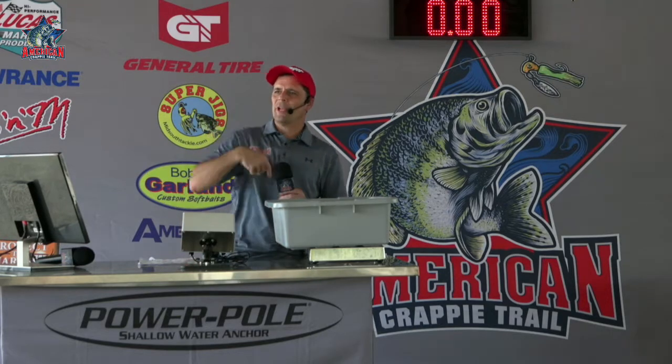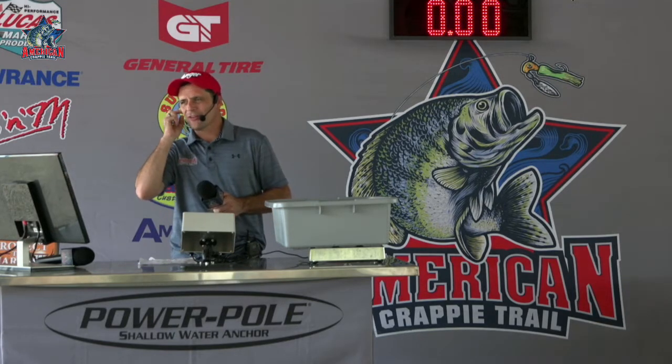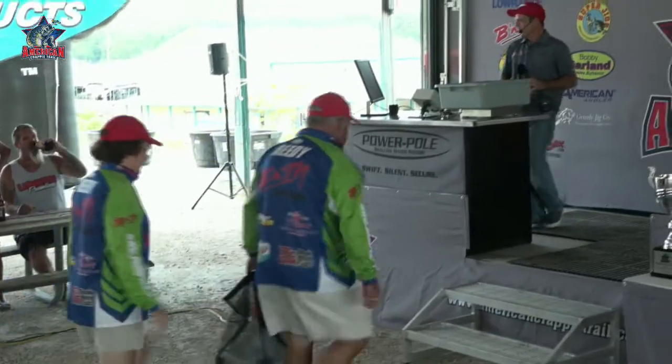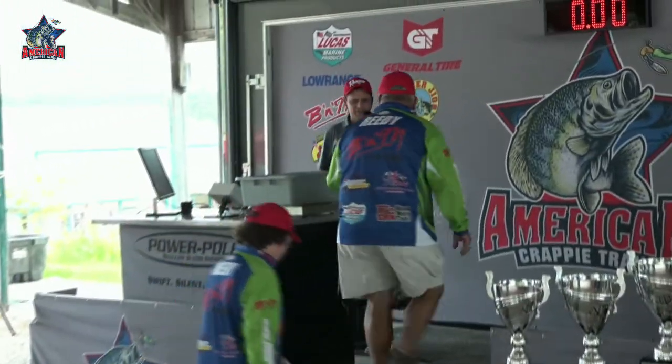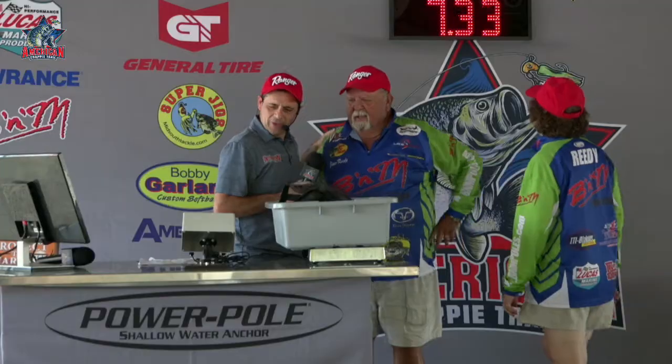Barb, we're going to weigh them up here. We tricked you. You get to go front and center right down the line. Here comes Barb and Jim Reedy, longtime crappie fishermen here on Truman Lake. They've got a 7-fish limit. Had a perfect score yesterday of 7 pounds, another 7 today. Going to take 897 to move into the lead today.